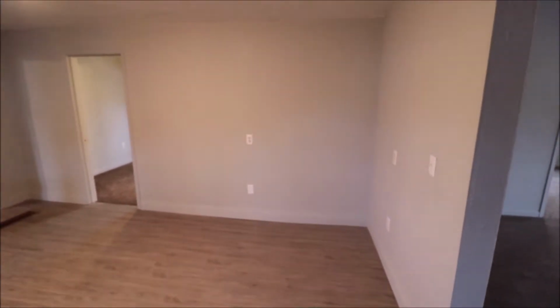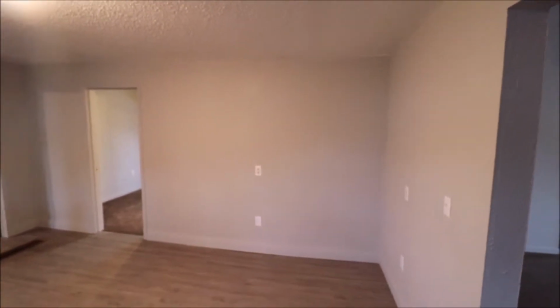Loads of room in here, if I can swing around. I don't know how well you can tell with the camera. Giant kitchen. Huge eat-in area right here in the kitchen. Plenty of room for a really good sized table.